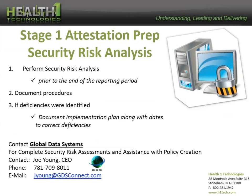So the first time you actually do the risk assessment, you would fill out the grid. You make sure that you have your documented procedures. If there were any deficiencies along the way, those were documented. They need to be documented, and an implementation plan along with dates to correct the deficiencies need to be documented. If you're in your second or third year of attestation, you actually need to review that assessment, the original assessment, and do the same process.